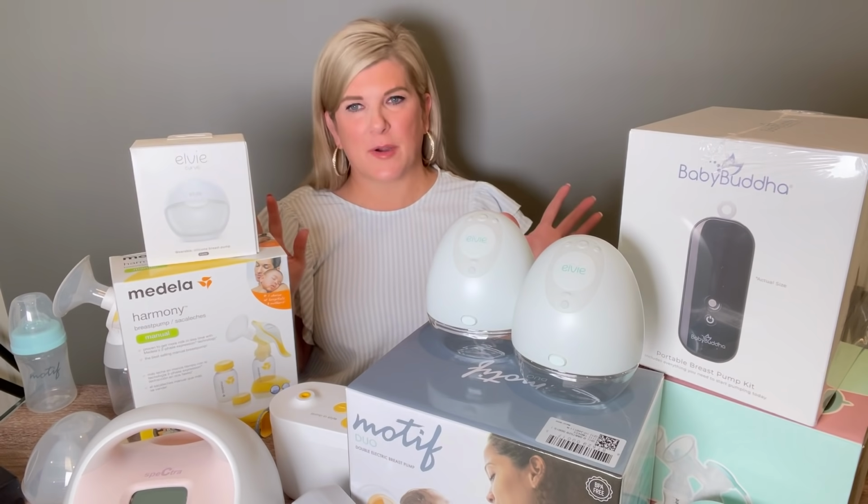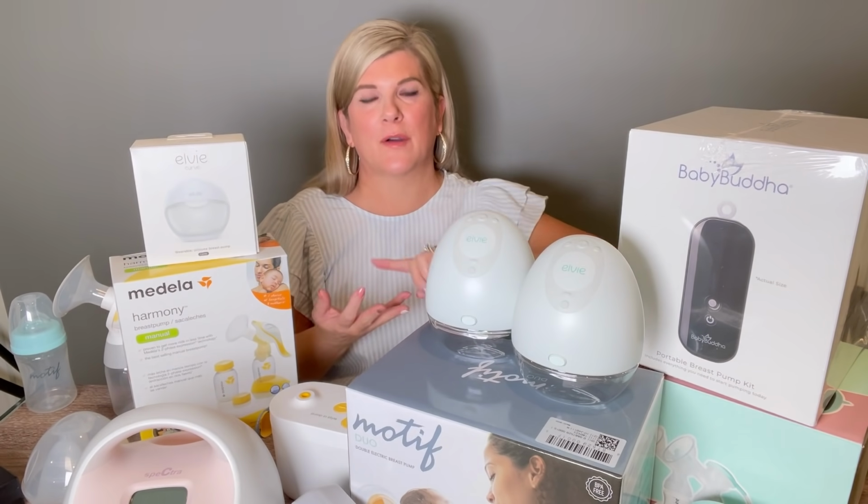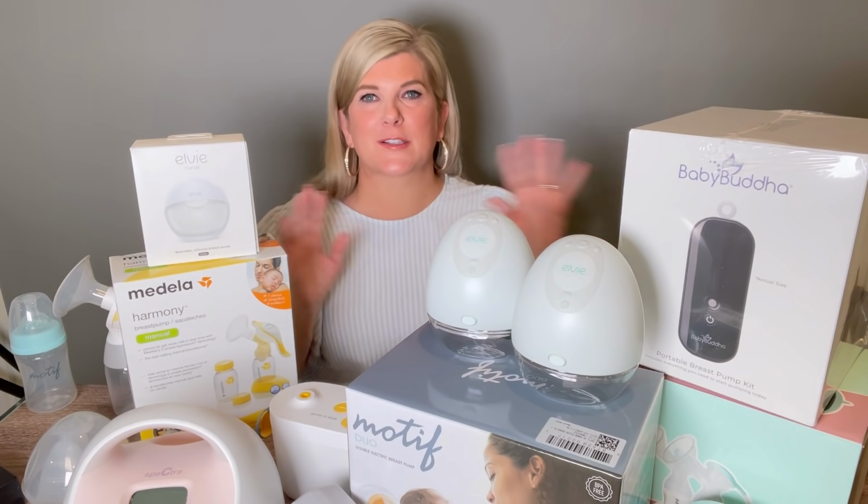So the long list of breast pump brands: Medela, Spectra, Elvie, Motif, Freemie, Lansinoh, Evenflo, Baby Buddha, Lola & Lykke, Willow, and the list goes on and on.